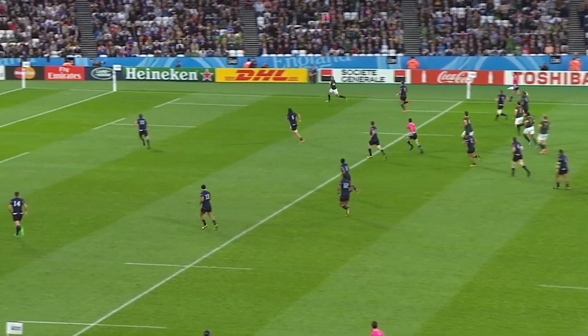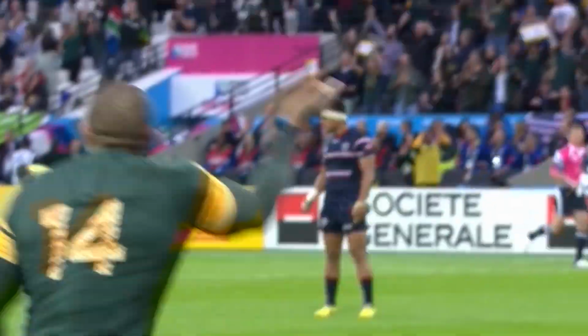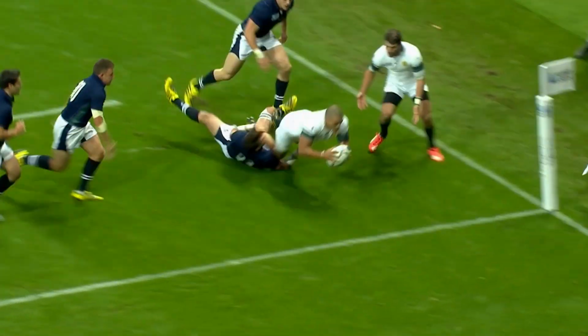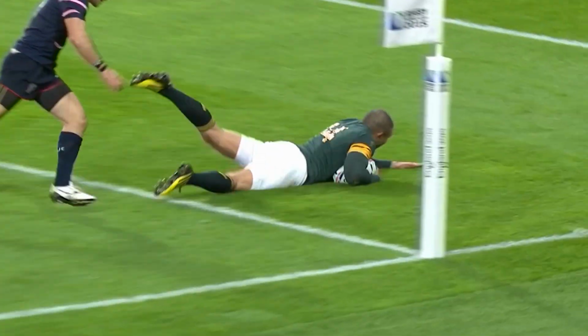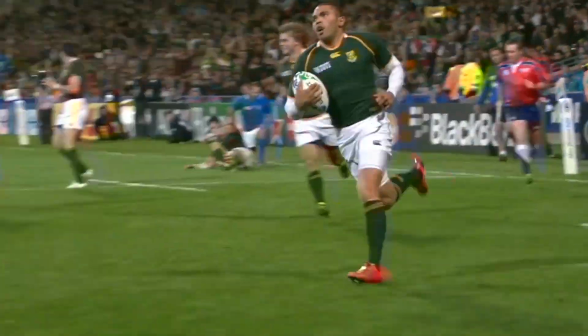Down through from the free kick. Habana's on it. And South Africa make the perfect start for the second half. As Du Preez pops the ball down the blind side, Habana stretches in one movement and scores. Wonderful skill and power from Bryan Habana. We can have that here. Bryan Habana, this is the South African record. This one's for Joost van der Westhuizen.